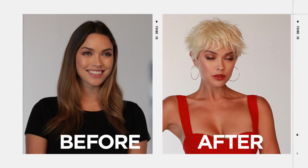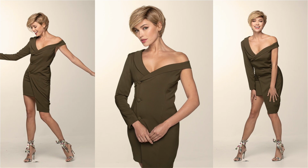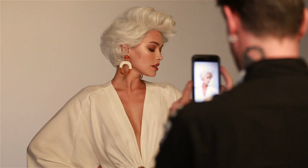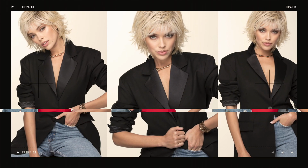We have an amazing collection for spring, and it includes some really cute shortcuts. There's an Angled Pixie, there's a Brushed Pixie, a really cool Razor Cut Shag, which is one of my absolute favorites. I can't wait to put that on my celebrity clients, and the tapered curls. So many cool modern styles.